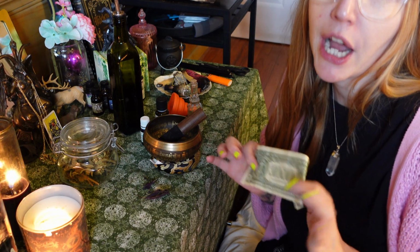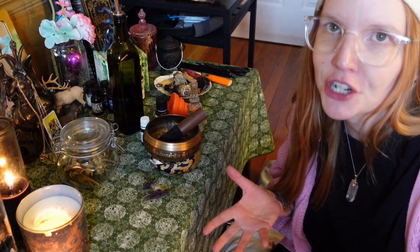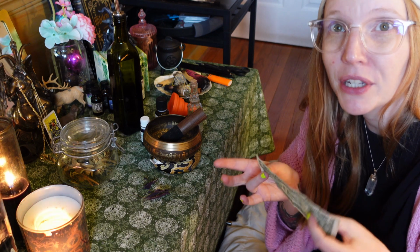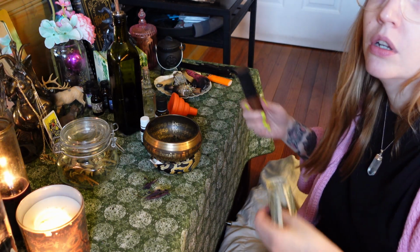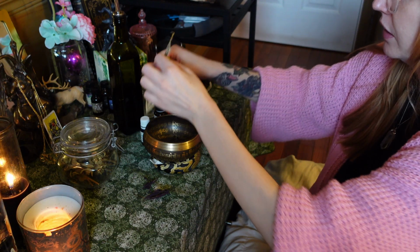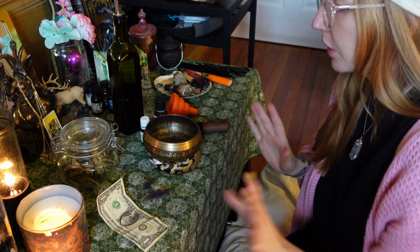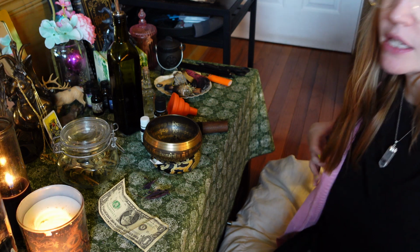So by cleansing this dollar, I don't think I'm stripping it of any money qualities or money energy. Money's handled by a bazillion people. Who knows what kind of energy they put into this. So I'm going to cleanse it of that energy before I use it. Okay, that dollar is very neutral now, and it just has nothing but money qualities. Perfect. I'm also getting very warm.